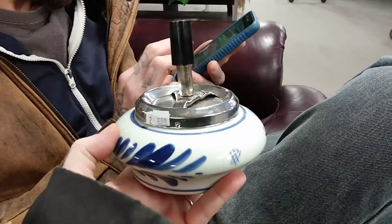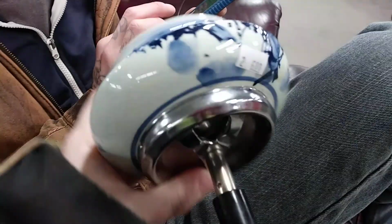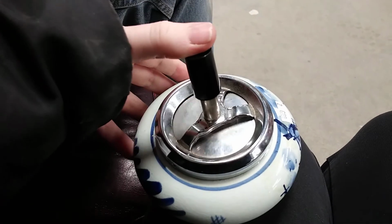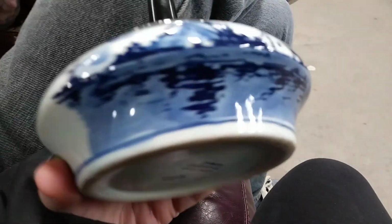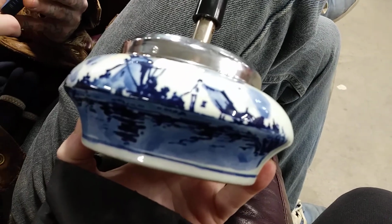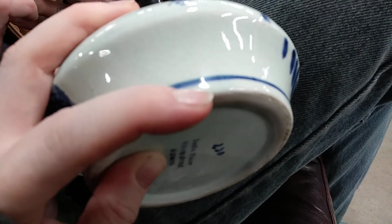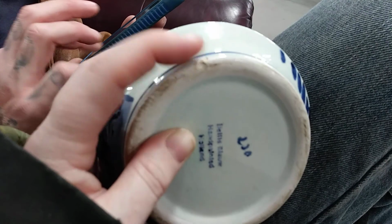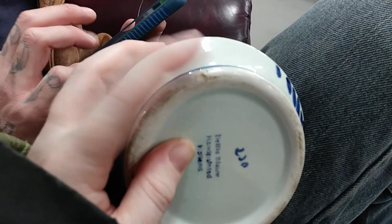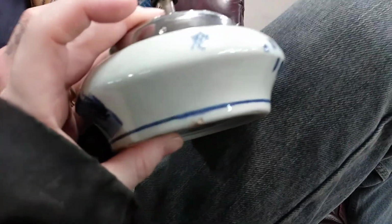Cross your fingers. It's a $7 Delft Blue ashtray. Signed. Are you crossing your fingers? Because he just made a noise. I need to know, I did just see this tiny little glazed chip on the bottom. Is that a glazed chip, or is that a chip? I think that might have been a glazed defect. Found a sold one. I don't know.